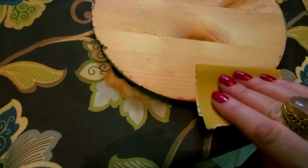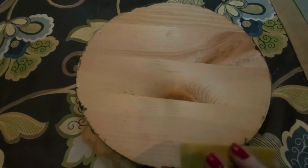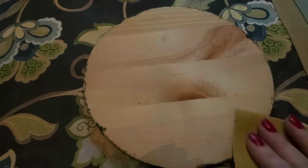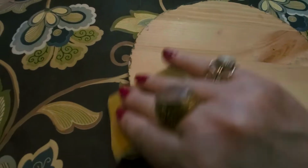Then you want to just take your 220 grit sandpaper and go over the edge and just take off that little bit of excess edge that always happens when you cut the napkins. This also got 2 more coats of the Mod Podge on it so that it would be nice and sealed, so I can just wipe it off with a wet napkin. Really happy with it.